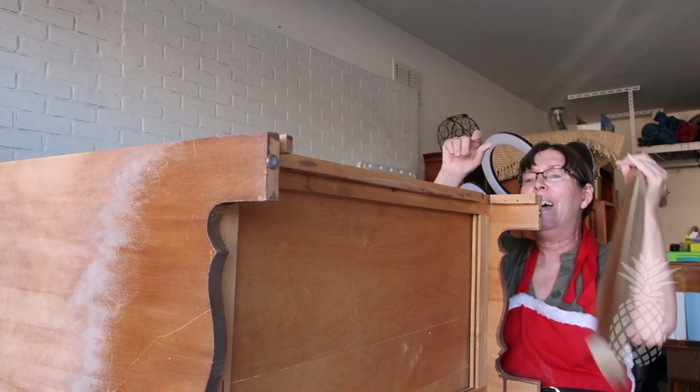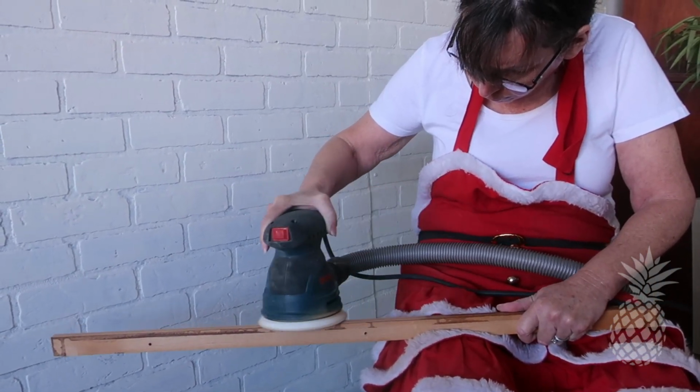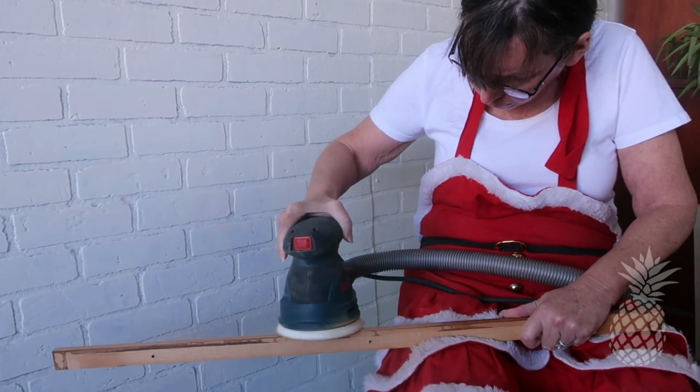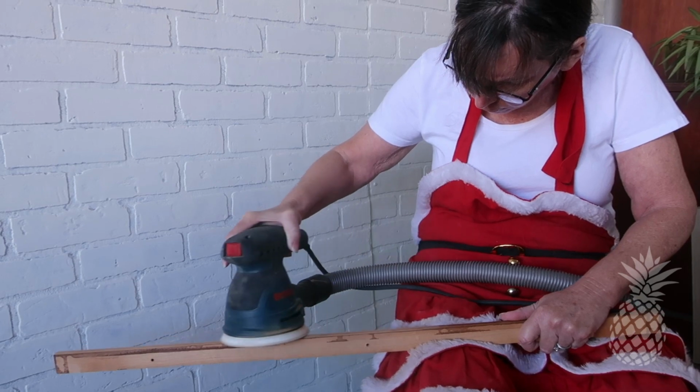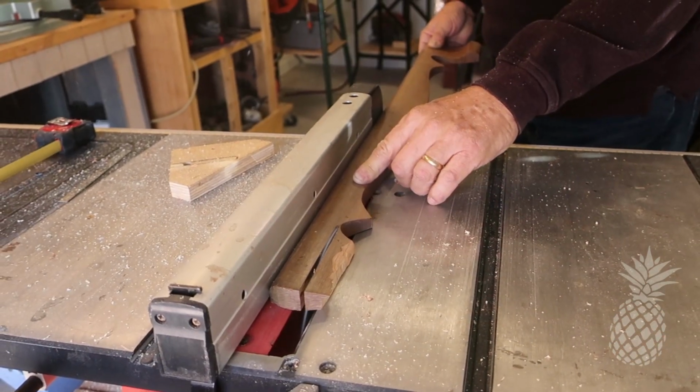Previously, we would have just tossed this trim, but we're really trying to keep things out of the landfill, and because of the cost of lumber now, it makes sense to try to reuse it and rework these pieces. And it's solid maple, so we know the color will match if we are able to make this work.